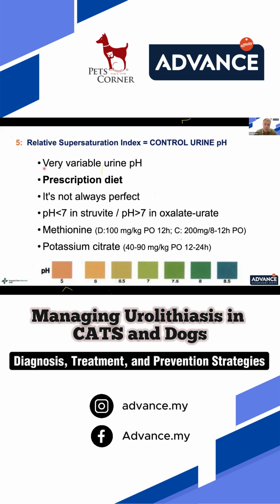Sometimes, together with the urinary prescription diet for dogs or for cats, we can use other kinds of treatment, in order to make more acidification, or the use of potassium citrate, for example, in order to obtain more alkalinization. So it depends if you want to increase or decrease the pH together with the prescription diet. If the prescription diet is not enough, we can use this kind of other treatment. These are the doses for dogs, for cats, and this is the dose for dogs and cats at the same time.